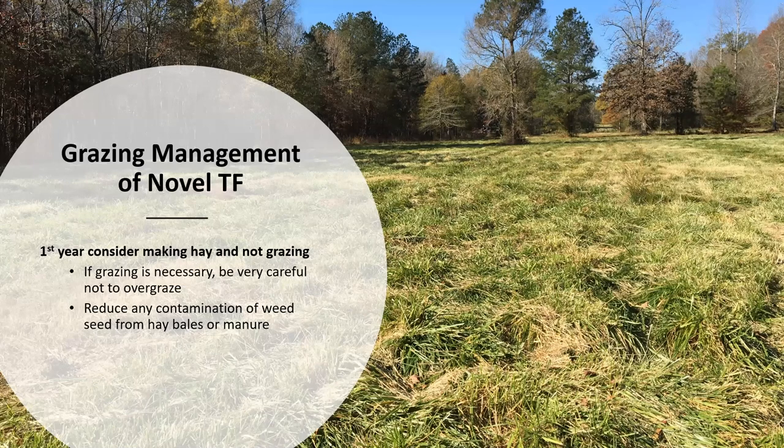This picture here was taken in Northwest Georgia at my parents' farm 2 years after we established a tall fescue stand. Now, typically I wouldn't suggest waiting 2 years, but actually what happened was the fencing got delayed because of rain, and so the fescue wasn't touched for 2 years. And you can see how well the stand looks. So we really want to baby it in that first year so that we can have a good, strong stand like this.